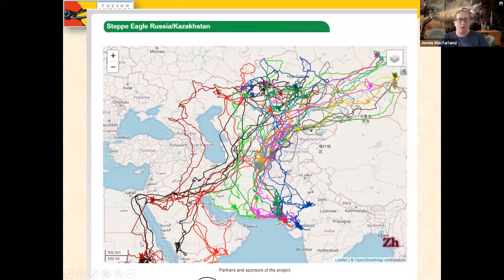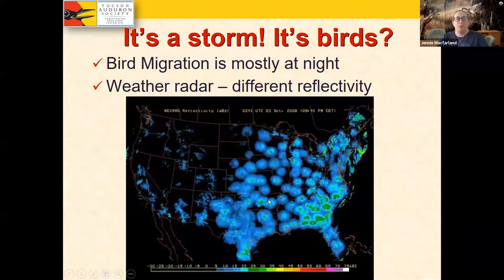It seems like every year when I go to these biologist meetings and gatherings, there are just amazing things that researchers are doing with technology to try to untangle the mysteries of migration. So another very important tool that has been used for a while for bird migration and is still used very effectively is weather radar. So most birds migrate at night. There are exceptions, but most songbirds, most shorebirds migrate at night. And that's actually quite useful to researchers, because then they can be picked up very effectively on weather radar.